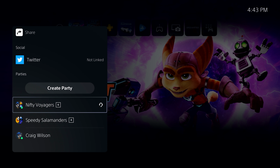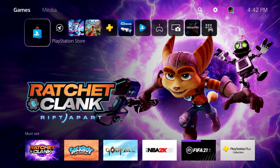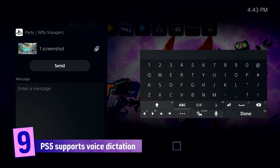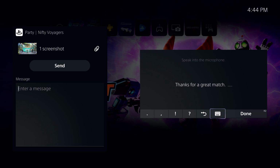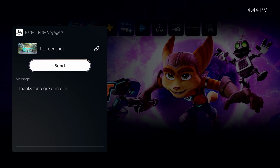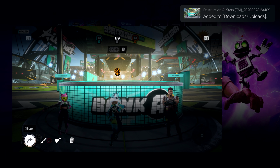Number 8, PlayStation Store, as seen on PS5's home screen, is now integrated into the console system rather than a standalone app. Browsing for games will be easier thanks to the speed of PS5. And number 9, one of our favourite new features of all, PS5 supports voice dictation in several languages. Combine this with the built-in microphone in the DualSense controller and it means it'll be much quicker and easier to send messages to friends while using PlayStation 5.